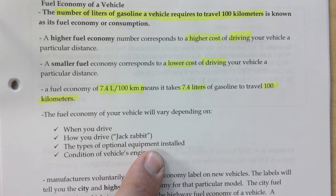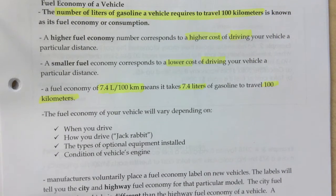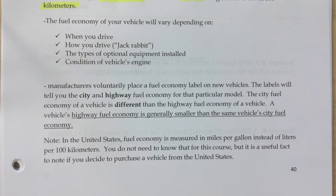Optional equipment: some of these trucks have awesome metal bumpers that weigh you down a couple hundred pounds. And for every 100 or 200 pounds, you lose fuel economy. Even having people in the car versus not makes a difference. So be careful if you add options, it could bring your fuel economy down. I have a Jeep Wrangler and I put on one of those roof racks, where the bars come from the body over. The wind resistance is so bad that I'm losing 2 liters per 100 kilometers. I have to pay more for gas because of that.